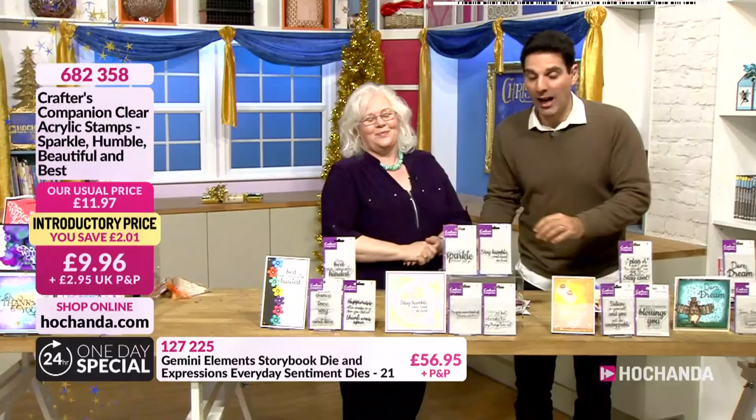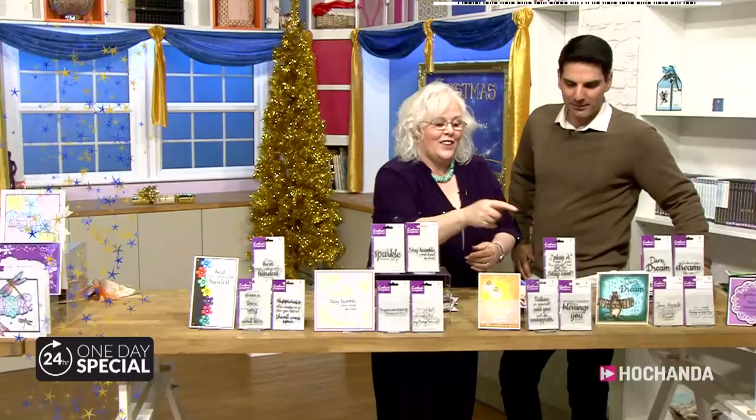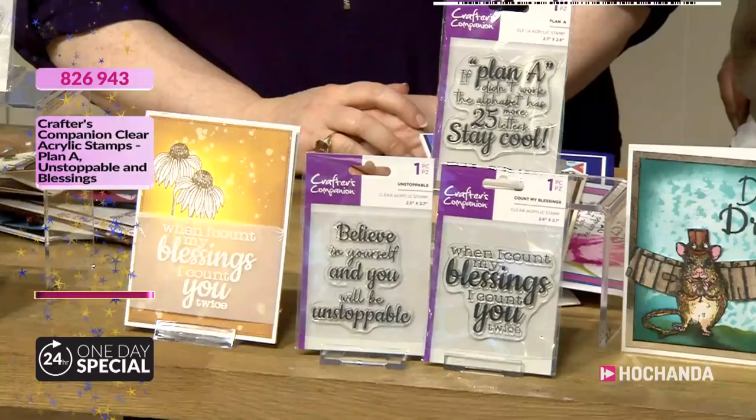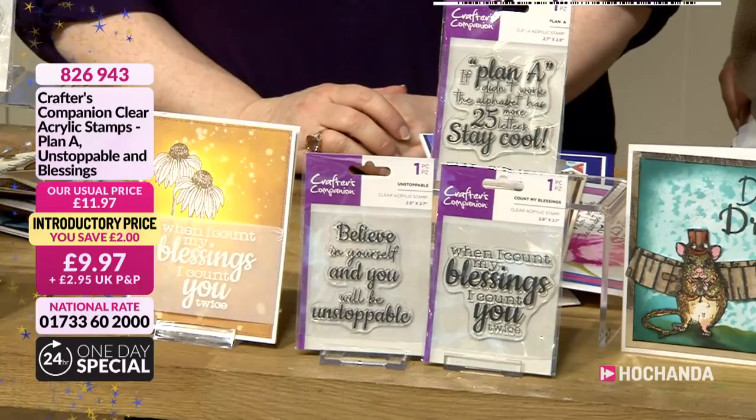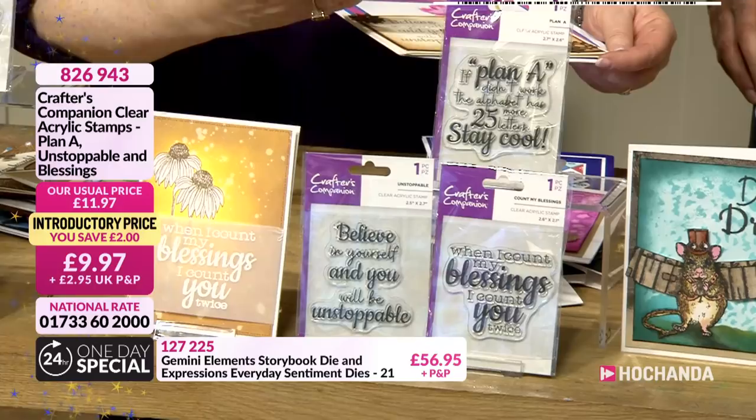New faith. Okay, look, busy for these. £9.96. You're saving £2.01 there. 682358, your item number. And again, this is another one. In fact, this is one of Matt's favourite ones, this top one, which says, if plan A didn't work, the alphabet has 25 more letters. Stay cool. That is Matt all over. I love it. Awesome. Believe in yourself and you will be unstoppable. And then, when I count my blessings, I count you twice.